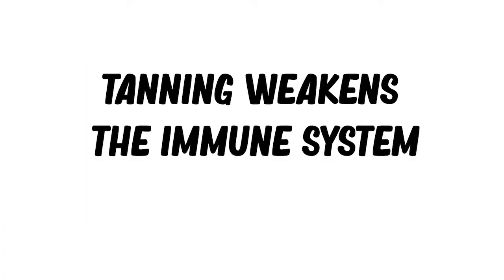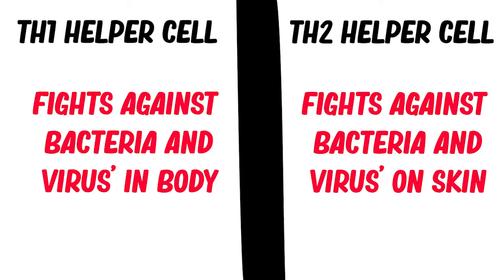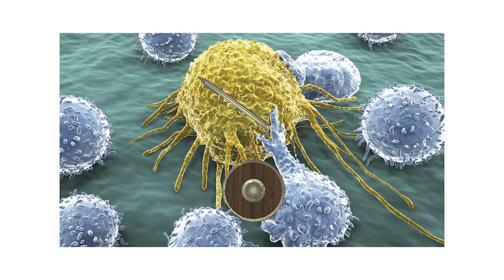UV rays also temporarily slow someone's immune system because of the usage of white blood cells, which could otherwise be used for fighting disease. And as your body shifts from Th1 helper cells to Th2 helper cells, your immune system shifts its focus away from the viruses in the body and rather protects your skin from sunburn.